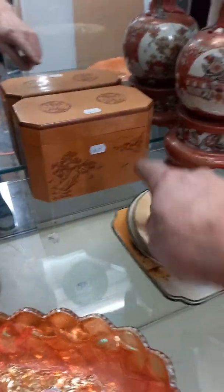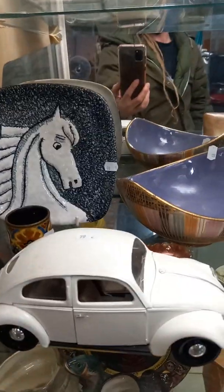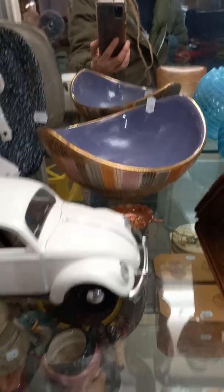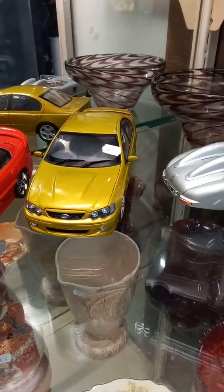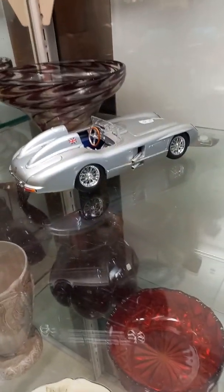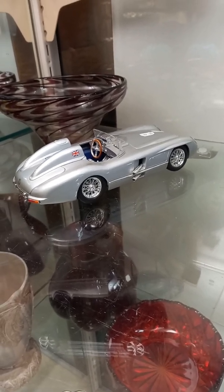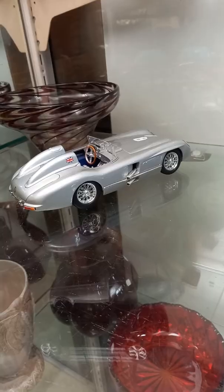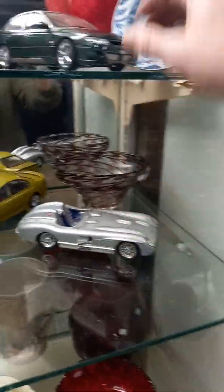Little Chinese tea caddy's nice. Beswick, a couple of nice bits of red glass. Beswick, Gouda, Italian, kind of like the horse head. Goes with the bowl. Little Volksy, cool old travelling alarm clock. Holden HSV, Ford Falcon GT, and this bloody Mercedes 300 SLR. That's an amazing car. I think it caused trouble at Le Mans one year, actually, or did more than cause trouble. It had a big crash and killed a few people, and they pulled the car from racing, but it's an amazing thing. What have we got?